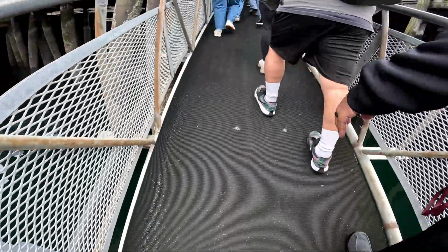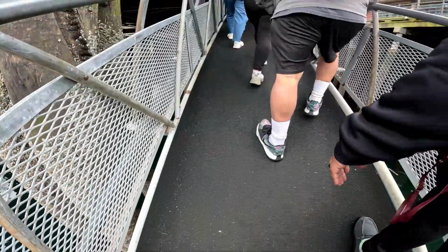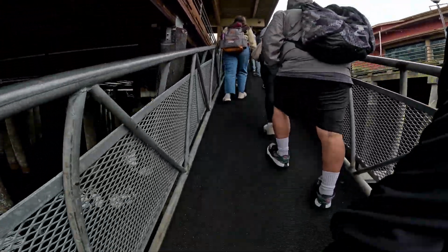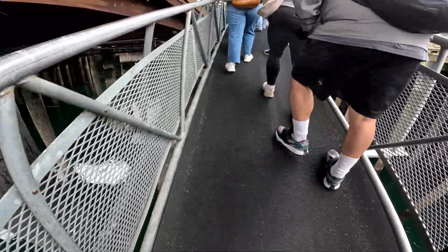And another little tidbit, depending on the tide, the ramp is going to be pretty steep. So yeah, make sure you have some comfortable walking shoes.